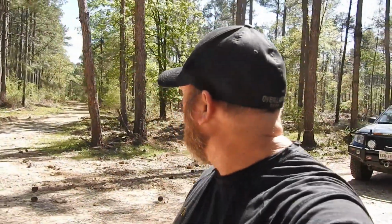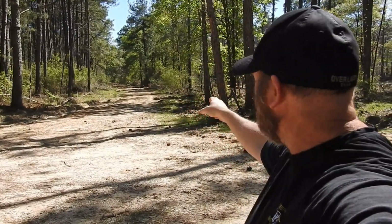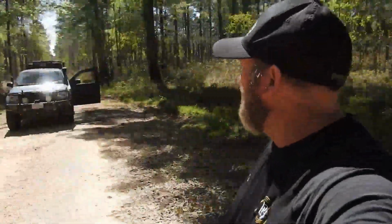So I came to this point right here. I'm gonna map this main road right here going straight that way. But there's a little offshoot right here, so I'm gonna pause my map, run down there and see if there's any campsites down there. Sometimes on the little offshoots there's campsites, and there's another one right down there on the map. We'll check those out and see if we can't find some campsites out here.